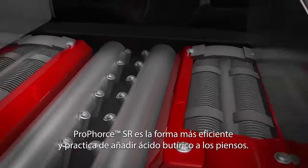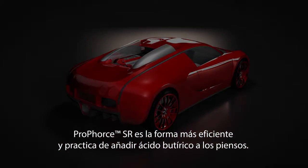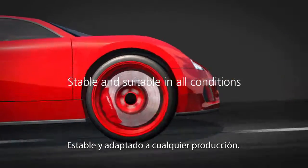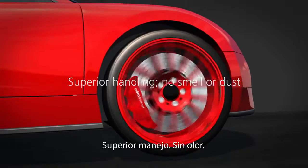ProPhorce SR is the most convenient and efficient way to add butyric acid to feed formulations. Stable and suitable in all conditions. Superior handling. No smell or dust.